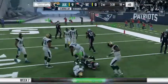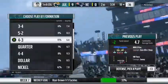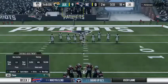And a nice move will yield nothing as he's stopped behind the line. He lost 2 there, and it's third down. Partner, I know we're in a goal-to-go situation, but my goodness, think about running the ball here. Not even a thought, is it?